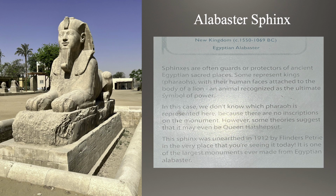I'll read this to you. It's hard to read, but it's interesting. Sphinxes are often guards or protectors of ancient Egyptian sacred places. Some represent kings or pharaohs with the human faces attached to the body of a lion, that animal recognized as the ultimate symbol of power. In this case, we don't know which pharaoh is represented here because there are no inscriptions on the monument. However, some theories suggest that it may even be Queen Hatshepsut.